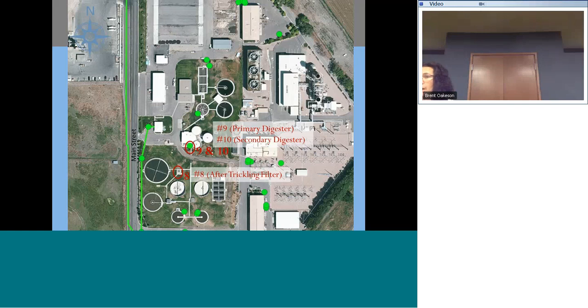Yeah, we're just doing grab samples at those locations. Do you test for VOCs? Say that again. Do you test for VOCs or any? No, we don't do those. We just do the BOD, the TSS, the TDS, the nitrates, and then all of the metals. But we're not doing low-level mercury. We're just doing the simple method.